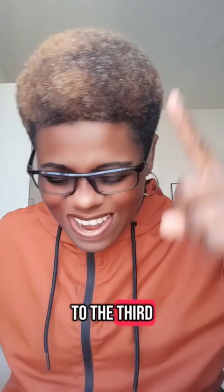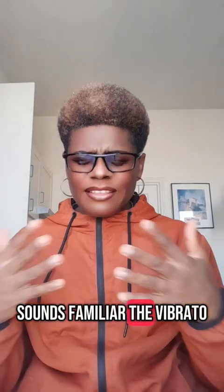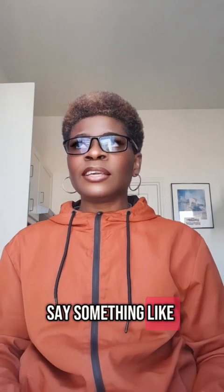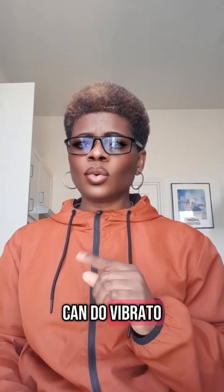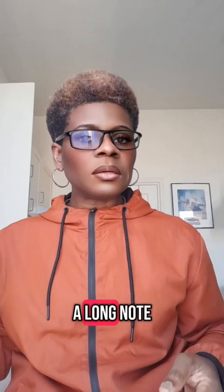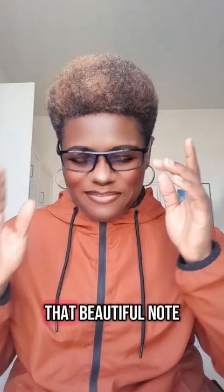Let's go to the third one, which is the vibrato. Sounds familiar. The vibrato. And we all know it, okay? So when you sing something like, it's time to sing, sing. Singing is coming from here, okay? Where you have the abdominal muscles. If you can master that, you can do vibrato. All right? Excellent. So add that whenever you're singing a long note and you don't just want the note to be straight, okay? You can add some vibrato to decorate that beautiful note.